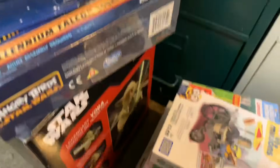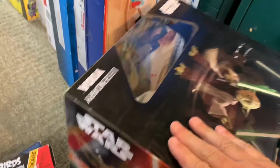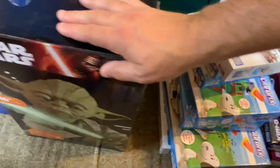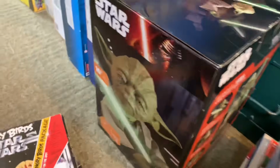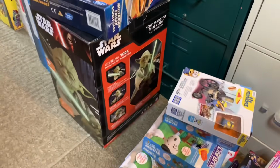There's another, oh here, this one's kind of opened. So I got those 3 Angry Birds things. Never did videos because I wasn't interested in it. So this is the legendary Yoda Spin Master. I got one of those. I was going to do a video of 2 of them interacting, but it takes up too much space.